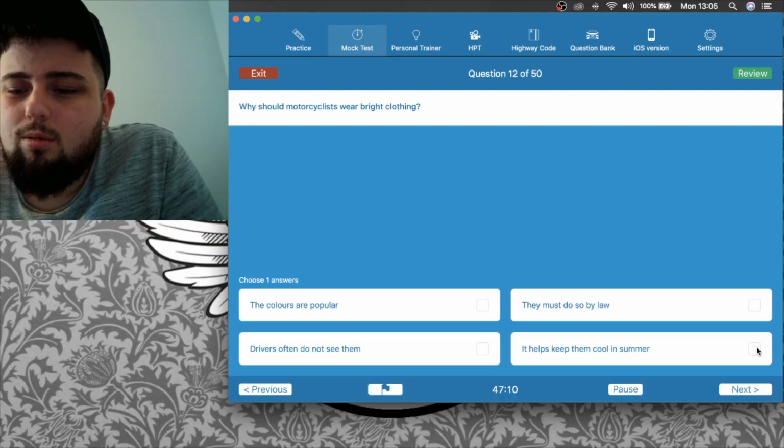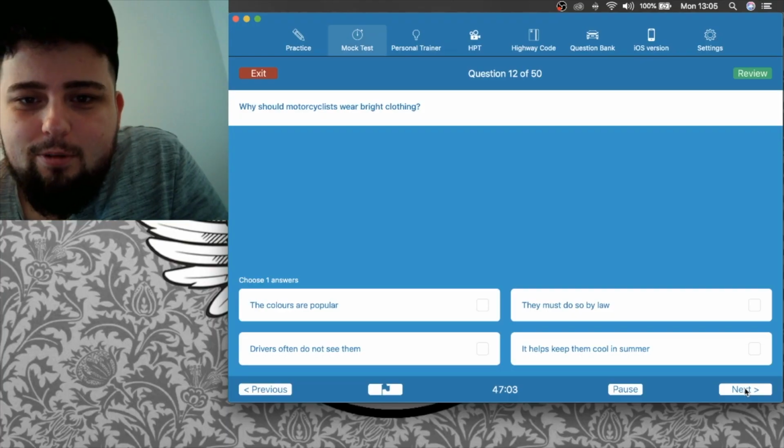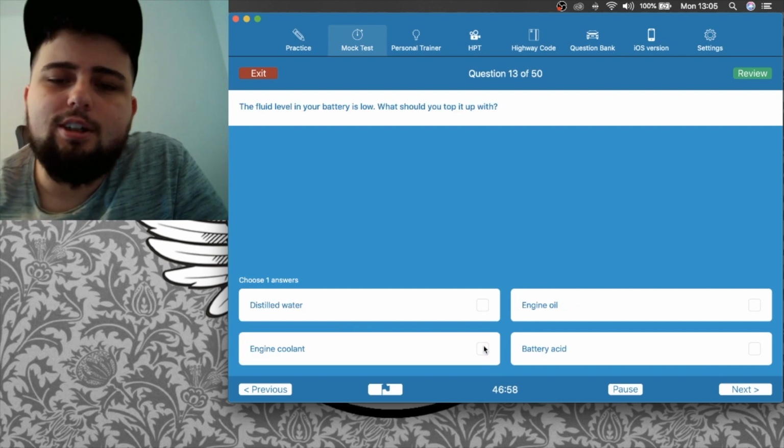It helps keep them cool in the summer. Oh, yeah, the colour of your clothes, mate. It's an aircon system in there. Why should motorcyclists wear bright clothing? Drivers often do not see them. I'm going to go for that.